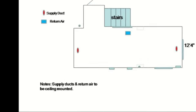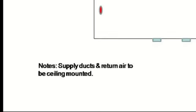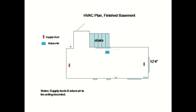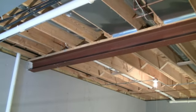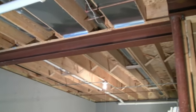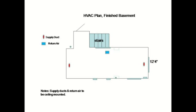We've made a note on our plan that all supply ducts and return air vents will be ceiling mounted. This is because we have a slab floor. Because we can tie into the existing ducts and returns for our new space, the actual work will be minimal. And we've already checked on the furnace and air conditioning size and have determined that the existing equipment will condition the new space just fine, which is going to save us a whole lot of money in our budget.